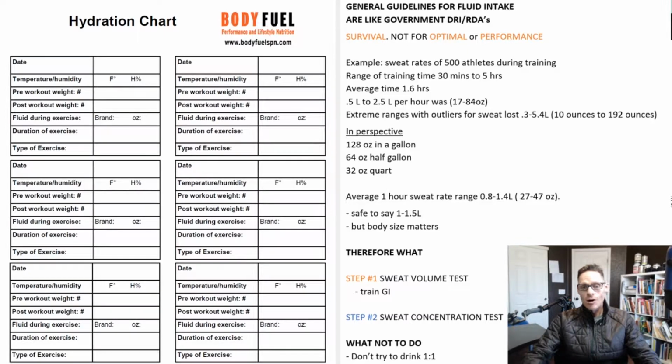That being said, there are 6 blocks here on the page to use all throughout the year. I recommend the sports, all of them. If you're swimming, if you're biking, if you're running, do a sweat test at least a couple times per year and understand how your fluid needs have changed.